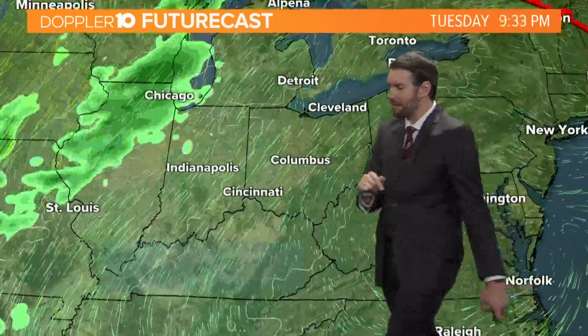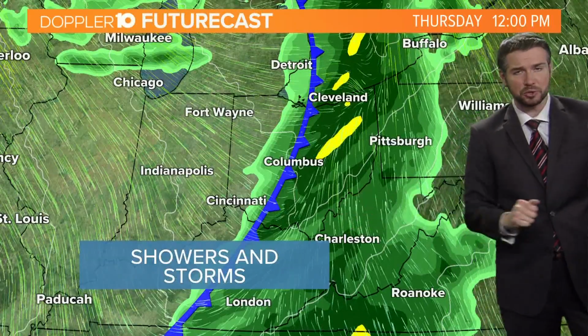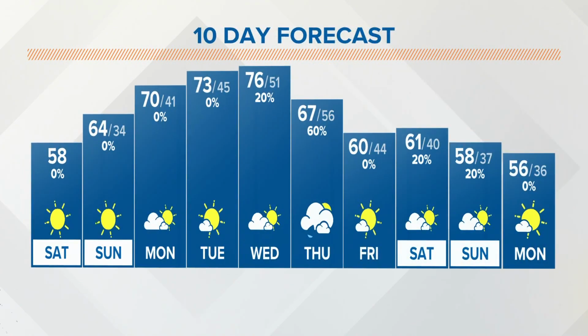So the warmth is coming back, and we do even have a few sprinkles possible Wednesday night before some showers and possibly a thunderstorm Thursday morning as a cold front sweeps through. So ups and downs. It's a transition season. This is pretty common. We have 64 tomorrow, 70 Monday, 73 Tuesday, Wednesday, 76 degrees. But those showers early Thursday could help us.